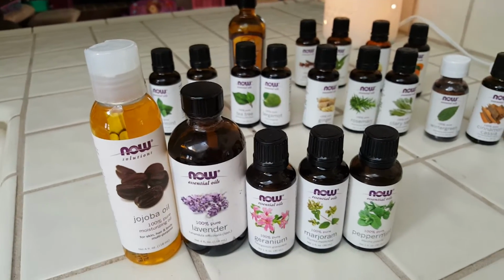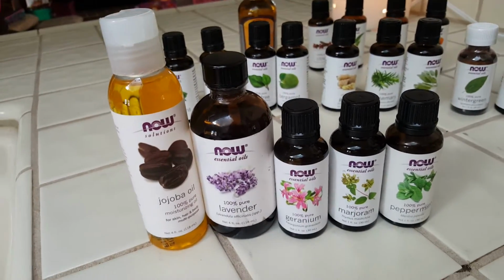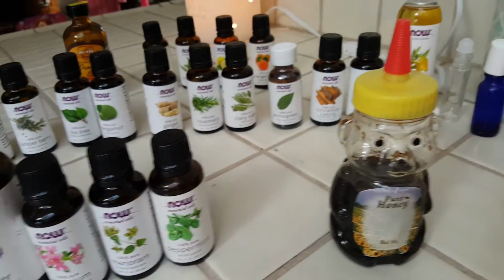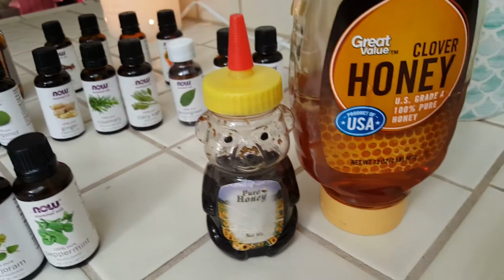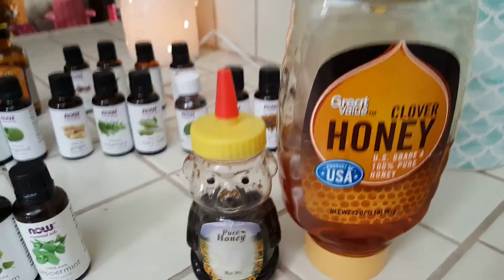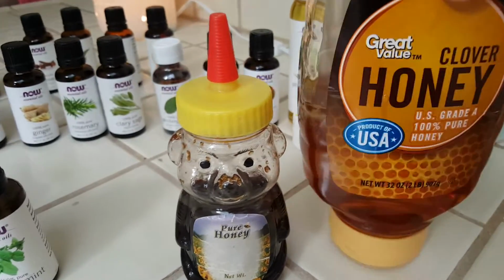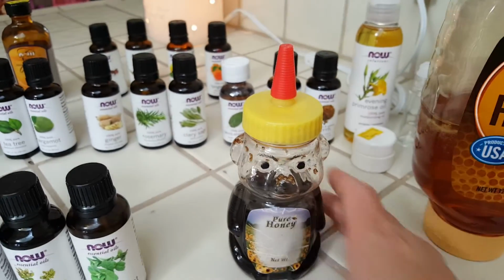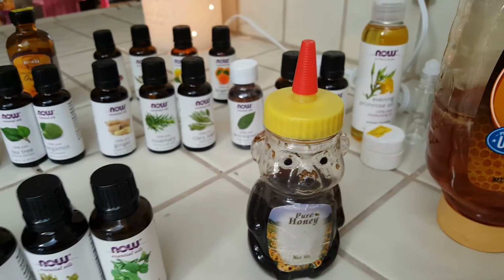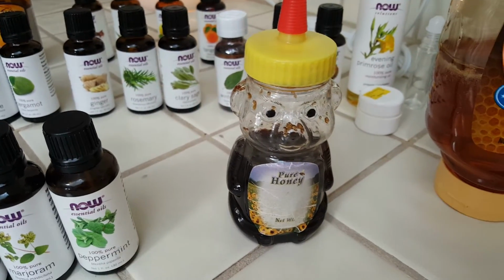But one of the things I want to just kind of hit on, besides these essential oils you can rub on your chest, is honey. And so just to hit on honey for a minute, here's your great value Walmart honey, which is great to put in your teas and whatnot. I don't do this honey straight, because what I do is I find somebody close to me in my area who the bees are local. So they're picking up all the pollens and things that are in our area.